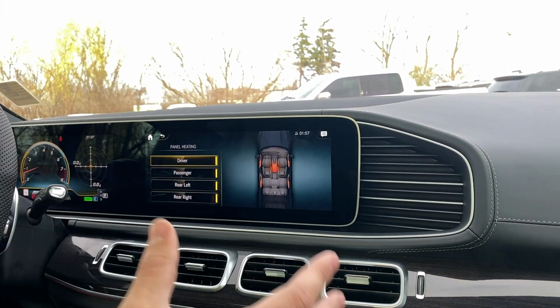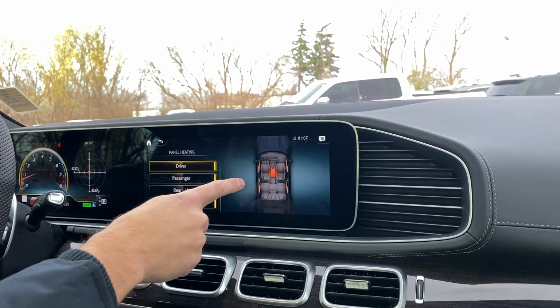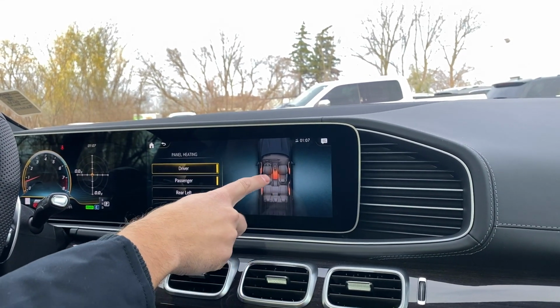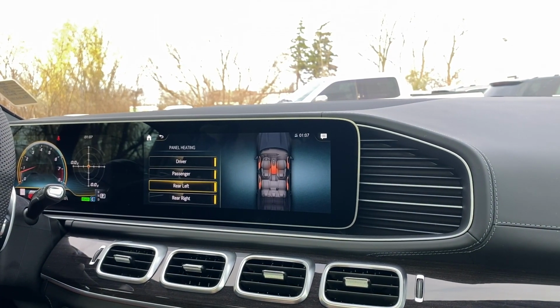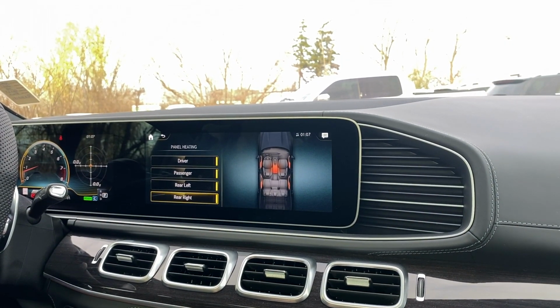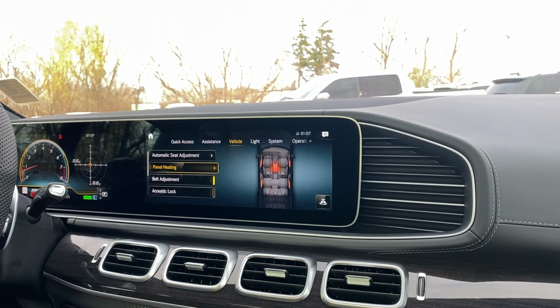So, you know, in most vehicles you get heated seats. In here it goes a bit further than that. So as you can see, it heats the side panel and the center panel. And then you have, for the passenger, rear left, rear right. So you can turn it off, turn it on anytime. How insane is this vehicle?